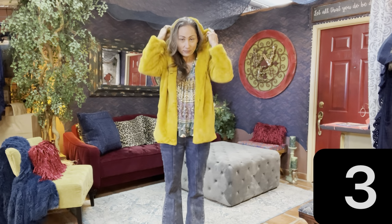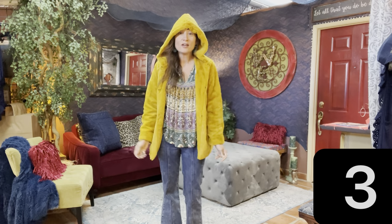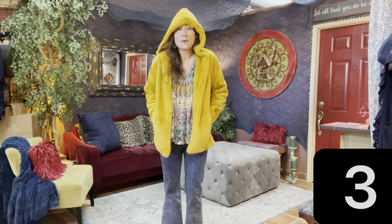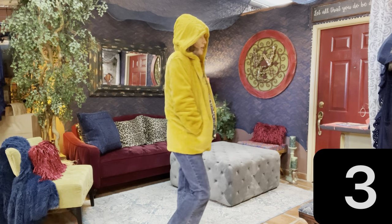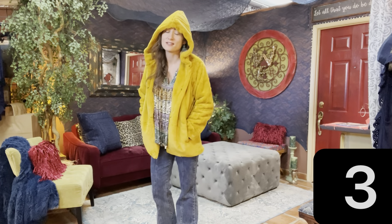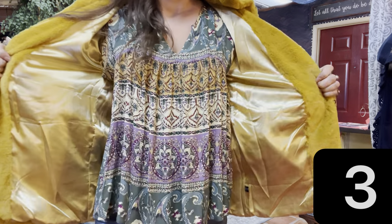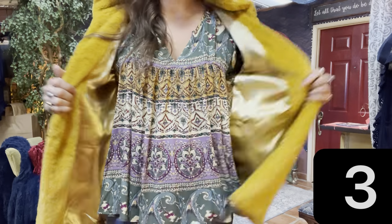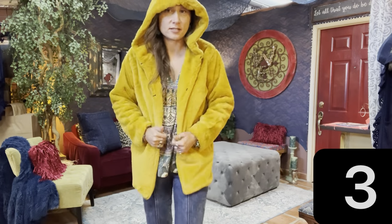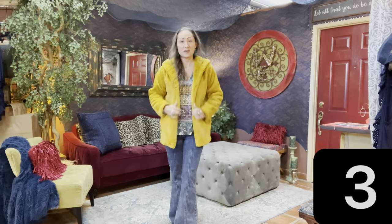So it's got a hood, which I love in case it's super windy or rainy or birds fly by. It also has pockets. Everything with pockets is more valuable instantly just because it has a pocket. Look at this beautiful lining. So gorgeous. So this is a one size fits whoever it fits. I wonder if it's you.